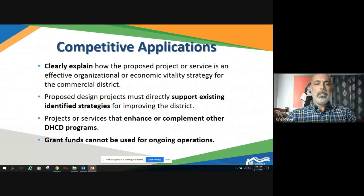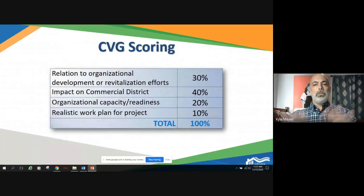And, you know, you get some extra points when some of these projects enhance or complement other DHCD programs. So if this is something that helps to leverage a CDBG downtown business district revitalization grant, then this might help with some of those expenses that are beyond the scope of that particular funding. So that might help you get some extra points. And then just keep in mind that grant funds cannot be used for ongoing operations. You'll see that those priorities are reflected here in the scoring.